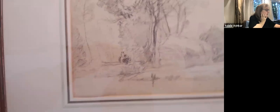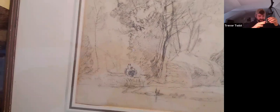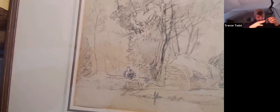It's a shepherdess. I wonder if any of that's like a dress. And then I also wonder if there's a painting. Let me look up the painting.